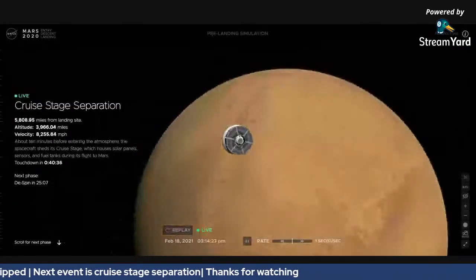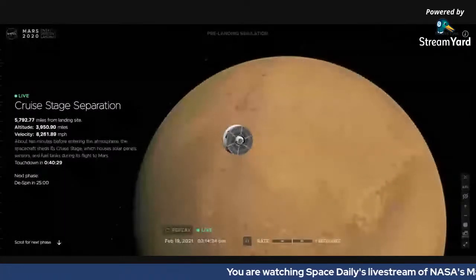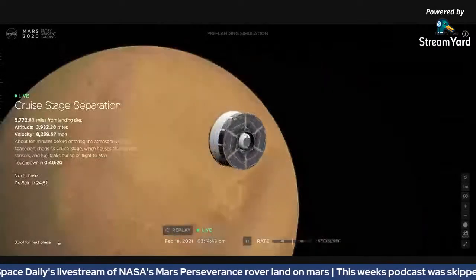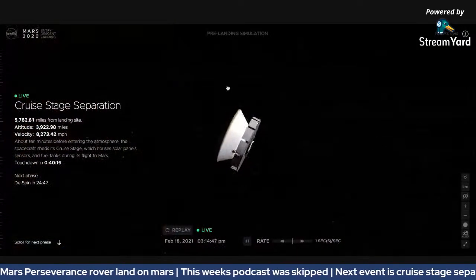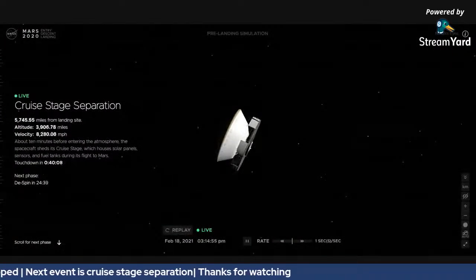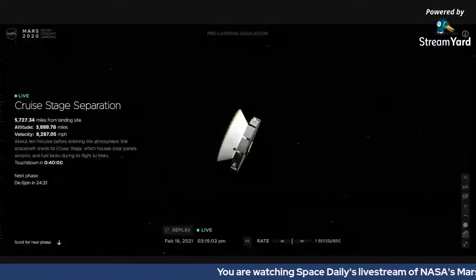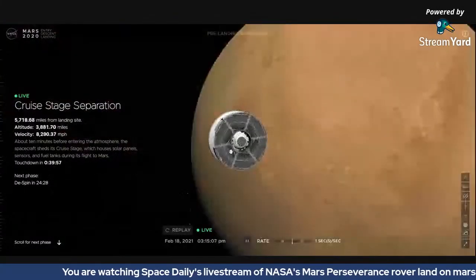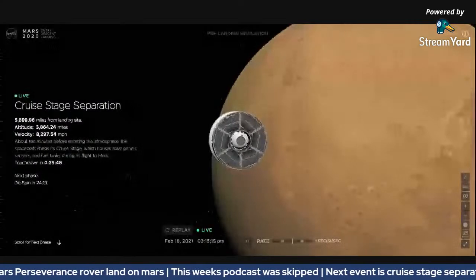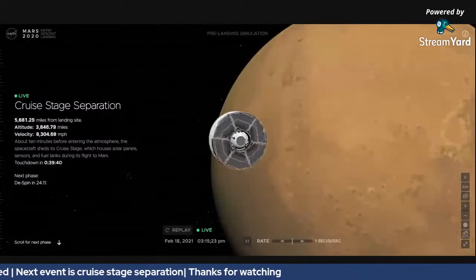So we'll have cruise stage separation about 10 minutes before entering the Martian atmosphere, and the cruise stage, if you try zooming in here, is like that right over there. That's the cruise stage. Over there on top, where you can see the solar panels, that's the cruise stage. About 10 minutes before entering the atmosphere, it'll separate, and the cruise stage houses the solar panels, all the sensors, and fuel tanks to help it orient itself on its way to Mars. So yeah.